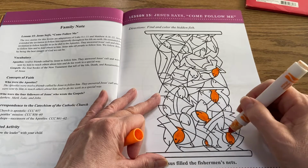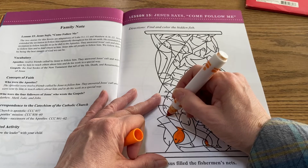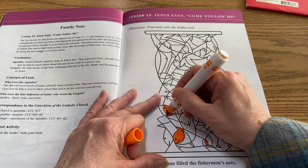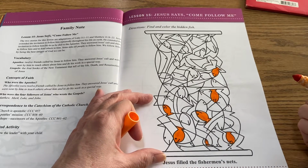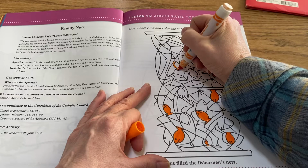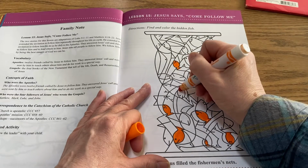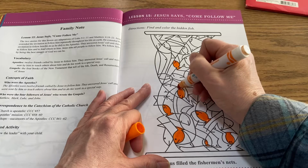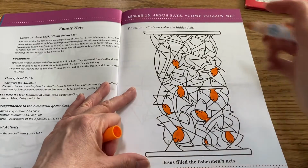I'm looking. It's a little bit tricky, but it's a little bit fun too, to see when you can see them. So sometimes it's easier for me to see the tail first, and then I see the mouth and the eye. Here we go. Let's see. Oh, here's one right here that I missed on the way up to the top of the net there. Oh, here's one over here.